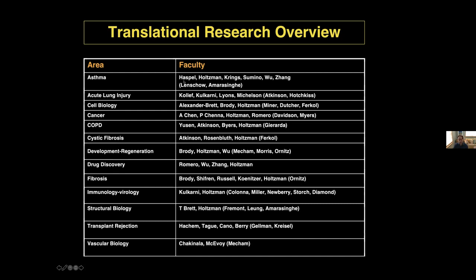And then on the right, two things are depicted. First, in the top line, for example, or the initial names here, those are the people based primarily in pulmonary and critical care medicine who are working in these areas. And the tactic that we take in order to develop this much groundwork is to bring other people from other parts of the university into the group to help us cover this.